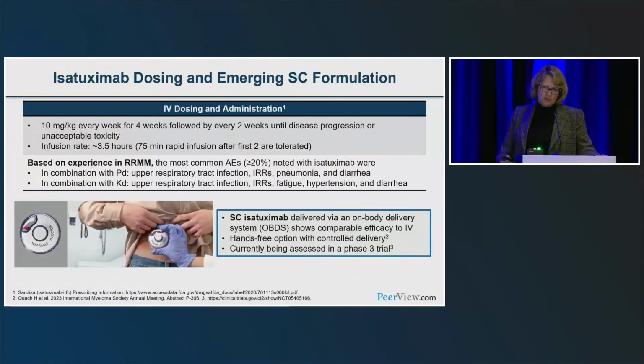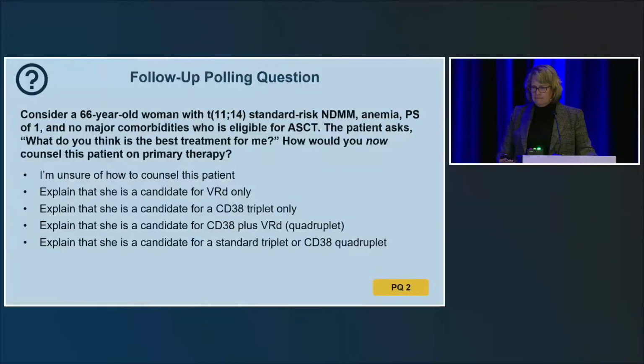Isatuximab is an IV drug. It's given 10 milligrams per kilogram every week for 4 weeks, followed by every 2 weeks until progression. Though on phase 3 trials, they are looking at giving it in a different form, the subcutaneous, that's delivered with an on-body delivery system. So that's what it looks like. It is a push, and it's delivered in 10 minutes. So more to come on that.